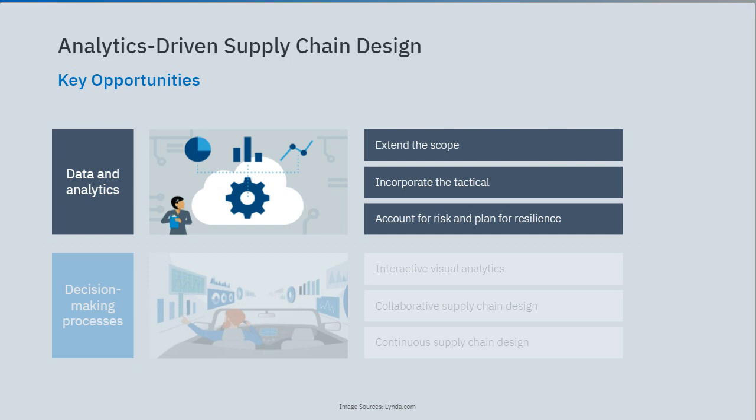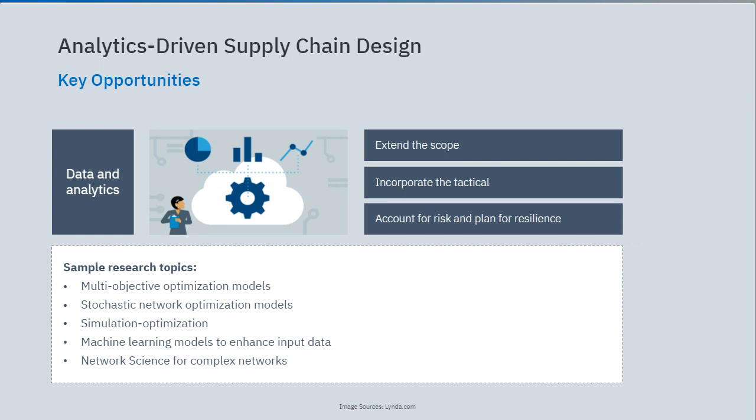So that's all on the data and analytics side that I'm going to be showing to you today. Now, here are the research opportunities. Here are some sample research topics on which we are actually working. So we've been able to really formulate a number of things that need to be done to make these tools and make these models better aligned with the challenges that companies are meeting today.